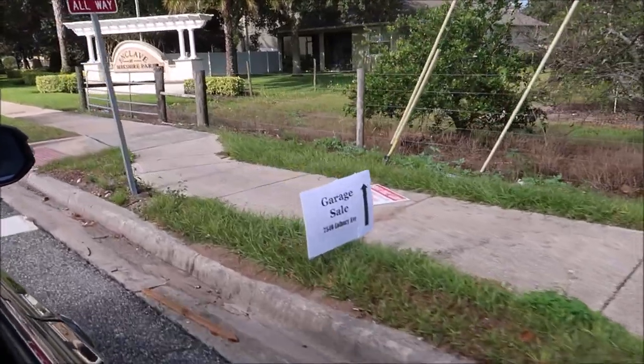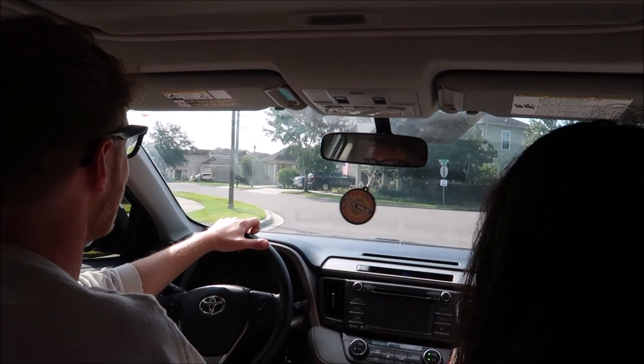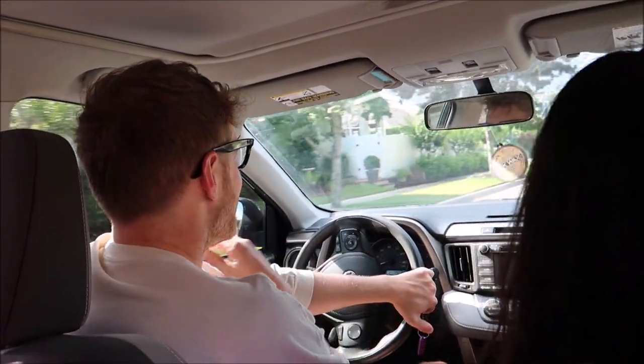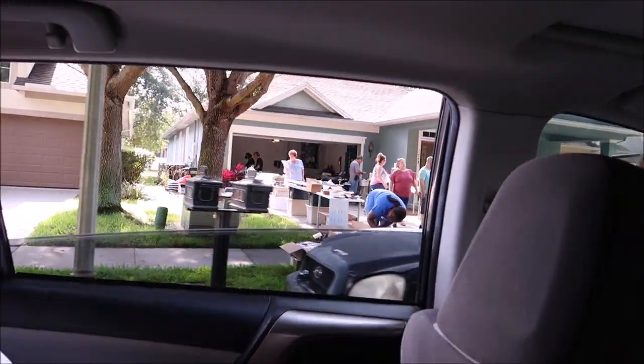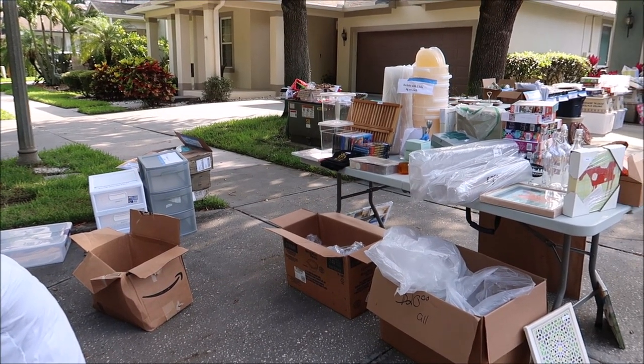Look, garage sale right here, right next to the orange groves. That's good. That's a good sign. Good direction, yeah. Look, garage sale this way. Oh, this is a garage sale because it goes into the garage. Oh yeah. They got the goods. This is the one right here. Look at this impressive setup.